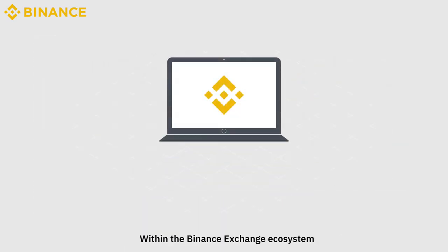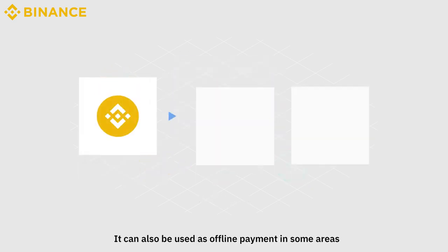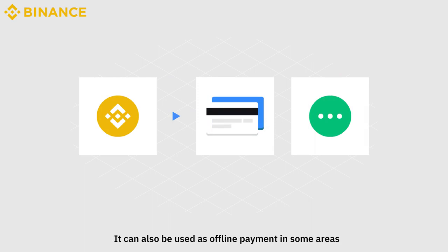Within the Binance Exchange ecosystem, it is used as a utility token that allows users to receive discounts when paying for their trading fees. It can also be used as offline payment in some areas.